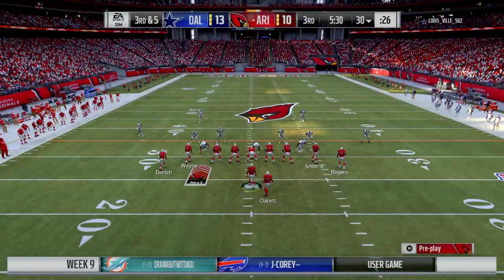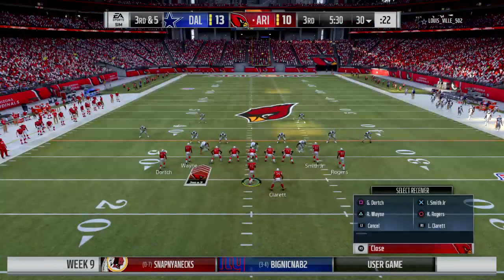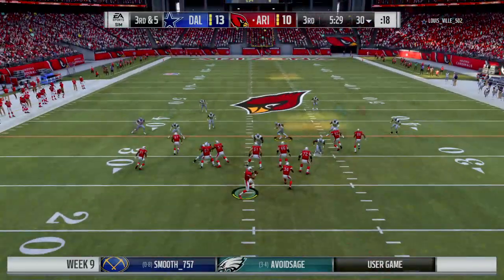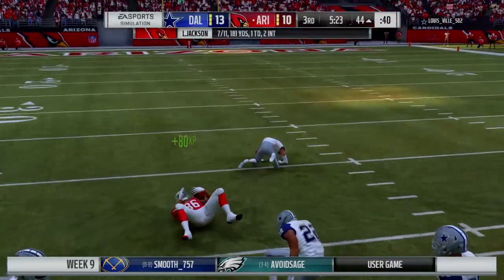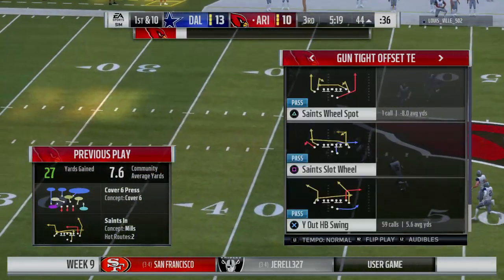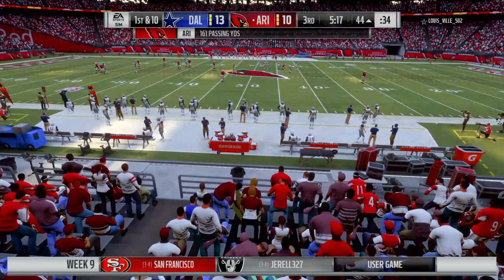They come up now 3rd and 5 following the incomplete pass. All right, now, lucky 56. Lucky 56. From the gun, it's Jackson. And he's got Rodgers. And they're going to have this across midfield and inside the 45. They give him 27 yards on the 3rd down conversion.